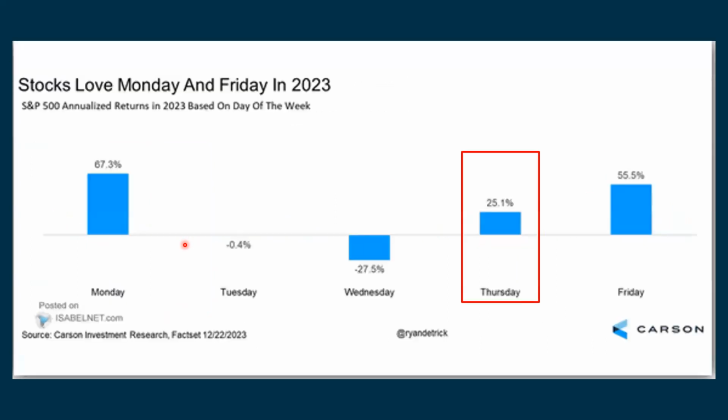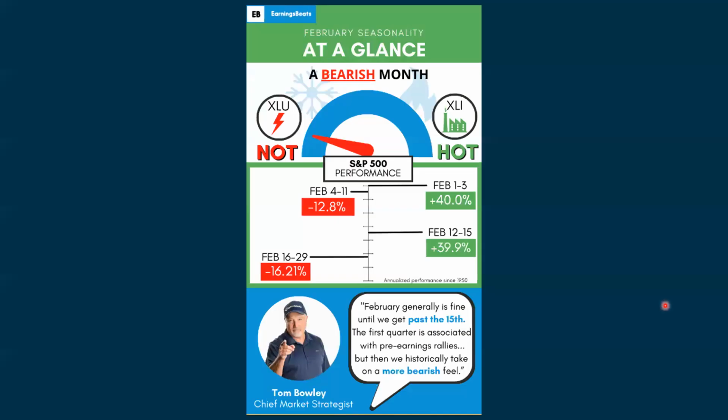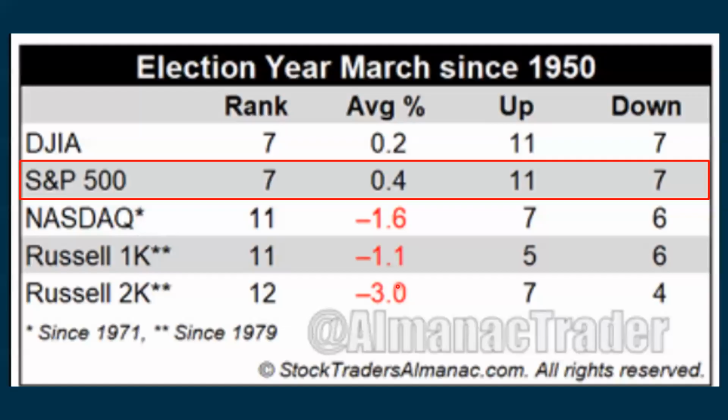Thursday is one of the more positive days of the week, so we'll have to see how things go that way. We're on the last trading day of the month, the 20th trading day, where we do see some weak seasonality going into the end of the month. Also, Tom Bowley is suggesting that we're seeing weakness going into the latter part of February.